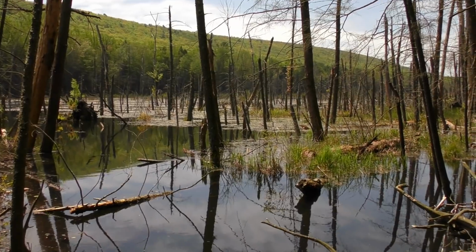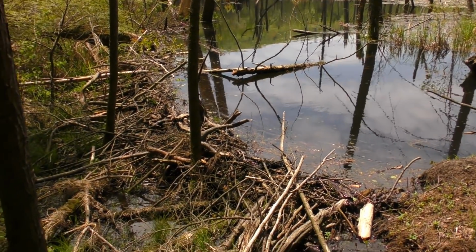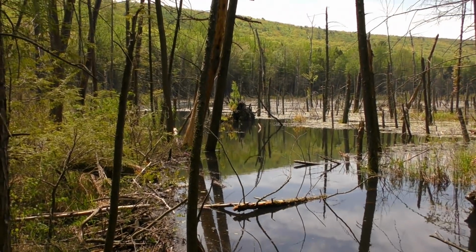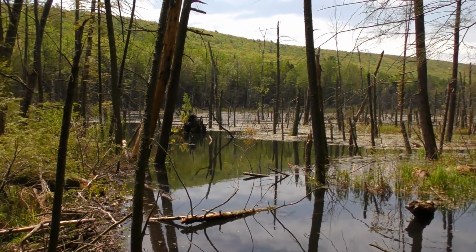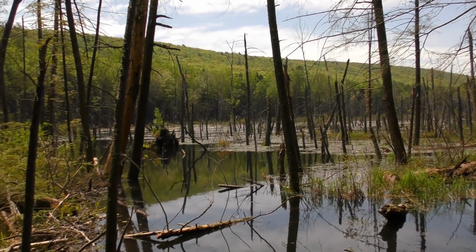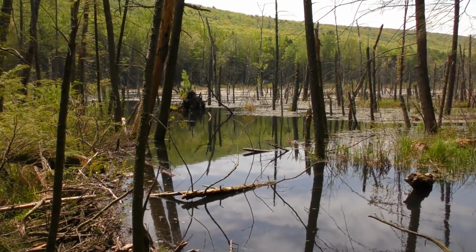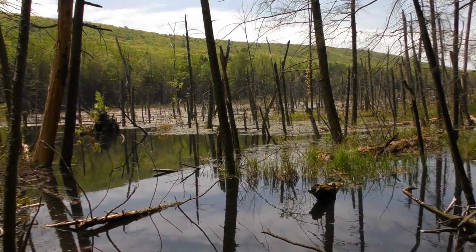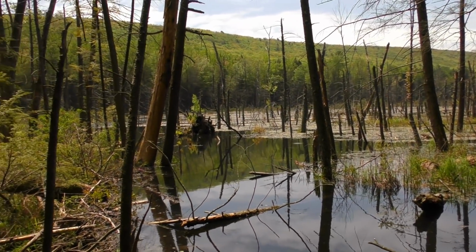And we've made our way to what I think is the middle dam. You see it right here. A lot more water up in here, and I can see one of their lodges up there. I'm pretty sure this is the middle dam. I think there's another dam up further. I could be wrong. Haven't been back here in a while.